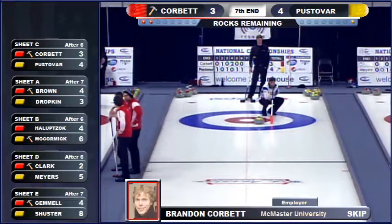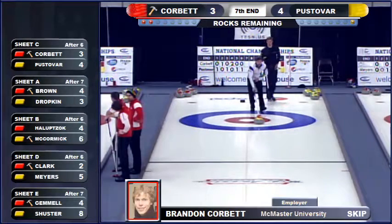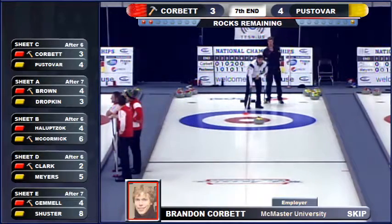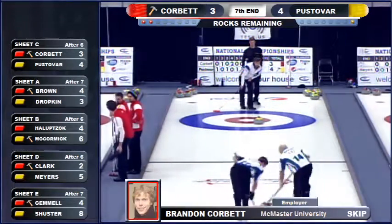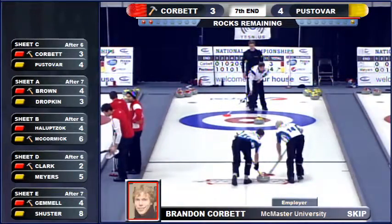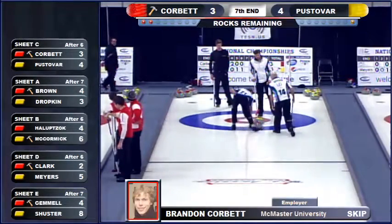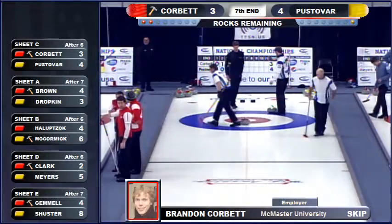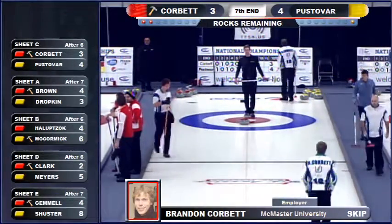So Halepsik did get two in the sixth, scored one in the seventh. Now just trails by one. Steal for Halepsik in the seventh. If McCormick wins that game, he's guaranteed a spot in that four, no playoff. As it stands now, the worst he can do is be in a tiebreaker of some sort. Right.